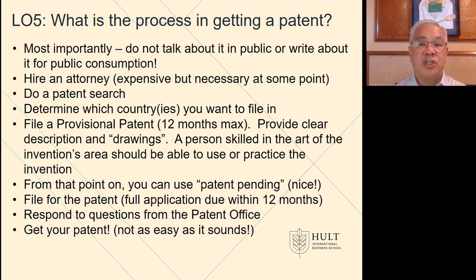Next is you want to know which country you want to file in. Unfortunately, there's no international patent office. It does not exist. And so if you want to be patented in the US, you file in the US. If you want to be patented in France, you patent in France. If you want to be patented in Japan, you patent in Japan. The expenses could get pretty large, so you have to be very thoughtful about which countries you want to have patent protection.